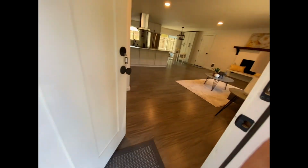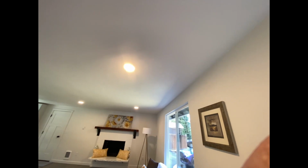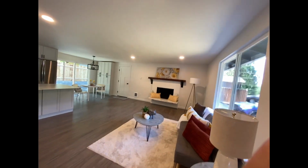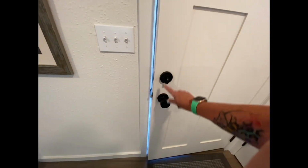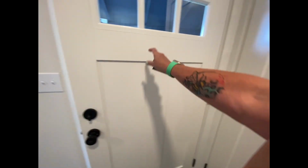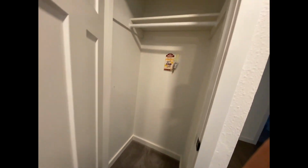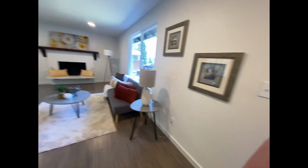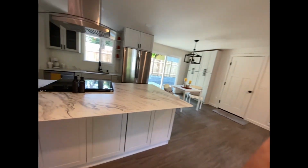So we enter onto a gray toned laminate flooring. If there was popcorn ceilings, which typically for this age of home there would be, they've been removed. The paint is extremely fresh. All the hardware looks updated. So, you know, door hardware, this actually looks like a brand new door. So if they did recently rehab this house, they kind of did it from stem to stern. Wood burning fireplace.